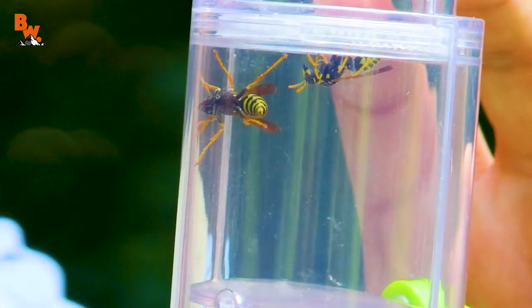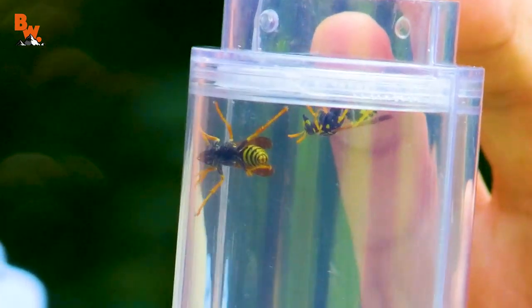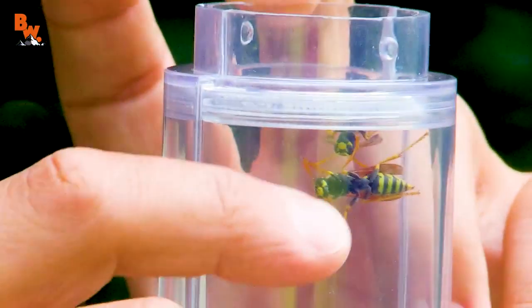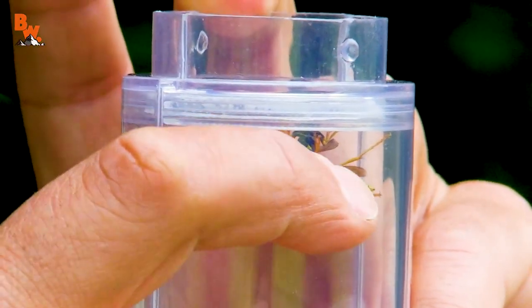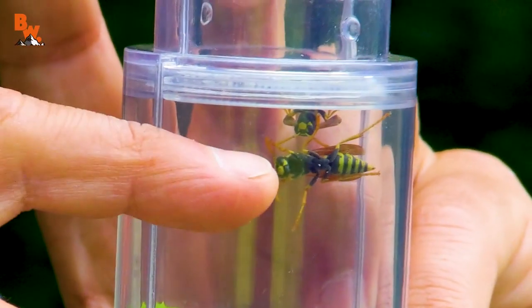Now, a hornet has a much stockier looking body, a thicker abdomen, and a narrower thorax, but these ones look just like wasps. You see the very pointy wings. If you can kind of see there, you see where the thorax leads into the abdomen right there? It's very narrow and indicative of being an actual wasp.